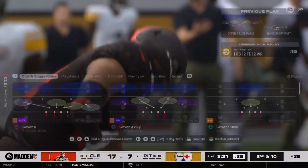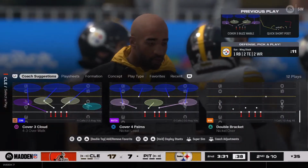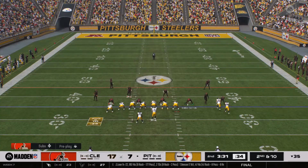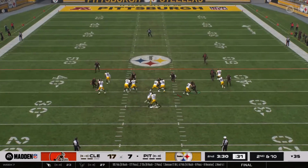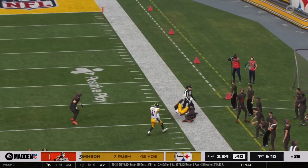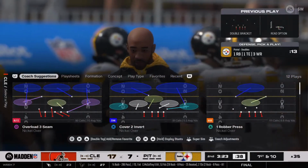Incomplete. Coverage very stout there. That's going to bring up second down. Incomplete. All things considered, it's actually a pretty good pass. I mean, he puts the ball in a place where only his guy can catch it. But I think he hears those footsteps coming from that nearest defender, and he's not able to secure the catch through contact.